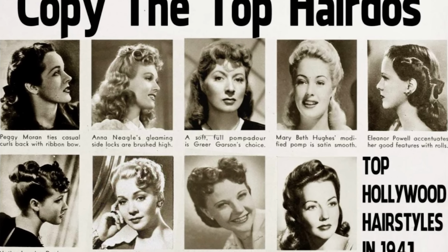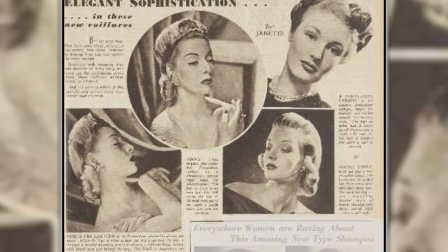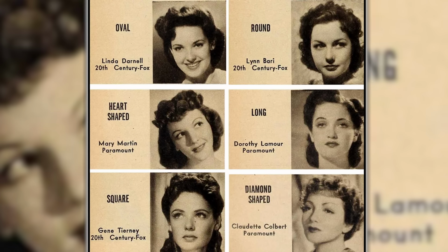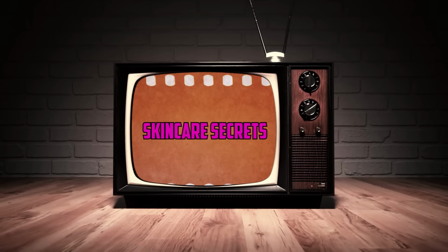Whether they were headed to the factory floor or out on the town at night, these hairstyles offered a way to hold on to their identity and femininity. And today, these vintage hairstyles continue to inspire, offering a blend of elegance and practicality that never goes out of fashion. And whether you're channeling the classic glamour of the 40s or simply looking for a new way to style your hair, these techniques are as effective now as they were then.